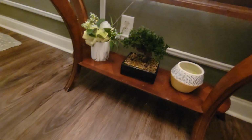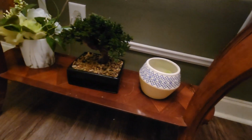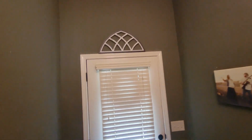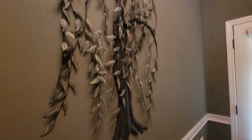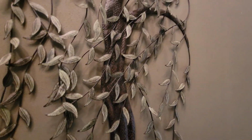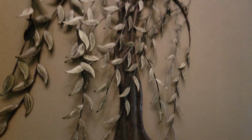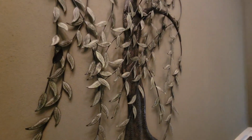On the bottom shelf, let's see, it's got a little bonsai plant in the middle, a little vase with some flowers, and just a little pot. And the front door has a little arch that I added. And I have this metal tree, which is gorgeous. My husband had ordered that online, a good bit ago, I think from a catalog called A Touch of Class. An online catalog, yeah.